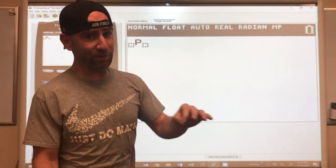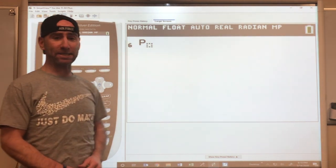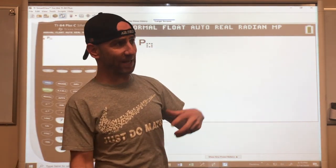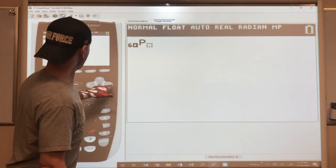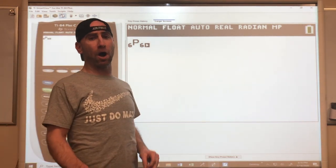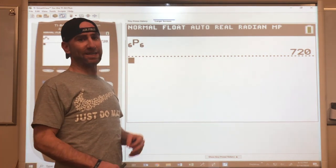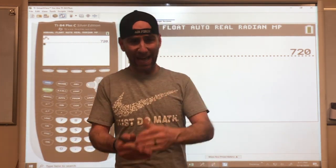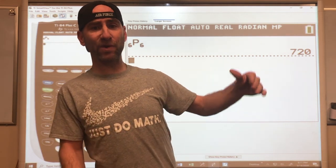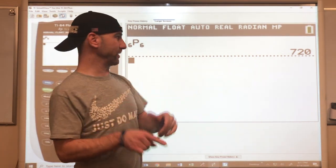If you have a TI-83, yours is going to be slightly different, which I'll help you with in just a second. So, the first value is how many options are possible, how many classes are there, how many people are running in the race, etc. The other value on the other side, so hit your over arrow, is how many of those possibilities we want to include in the permutation calculation. Hit enter. So there's 720 different ways that these classes can finish from first through sixth place, which is a lot, probably more than you think if there's just 6 competitors.